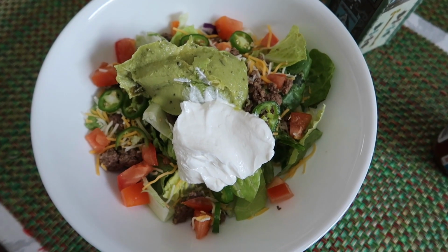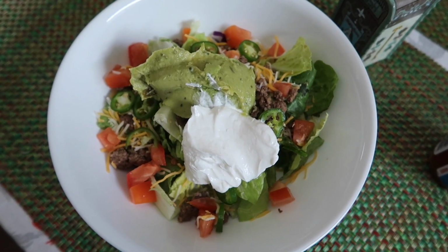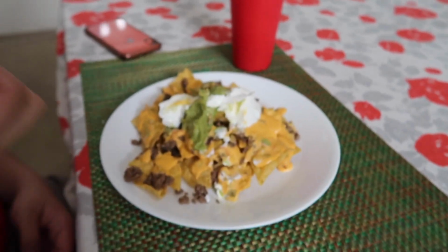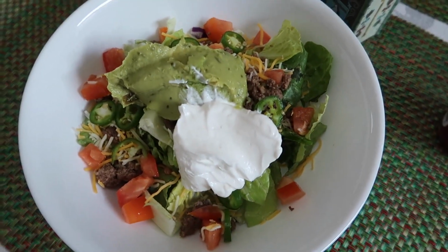And then I'm just having a taco salad, so I have lettuce at the bottom, and then basically everything else that Vanessa has. And then AJ also has nachos, but it's more simple. So that's our dinner for Friday night.